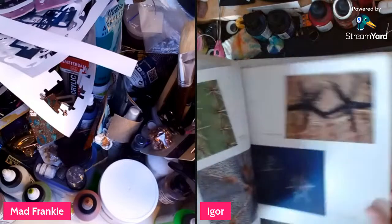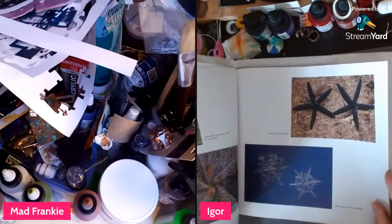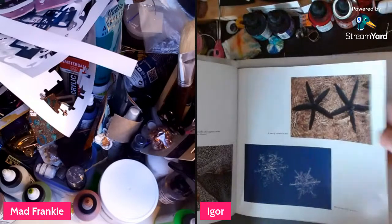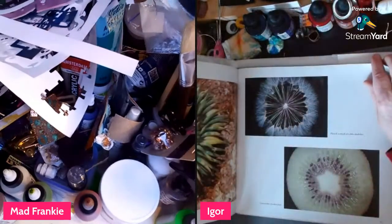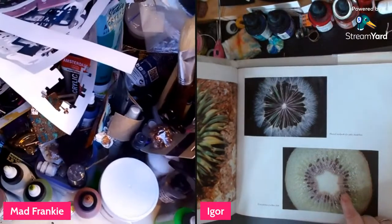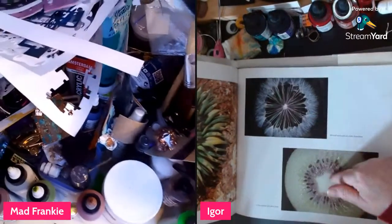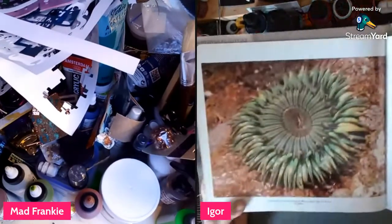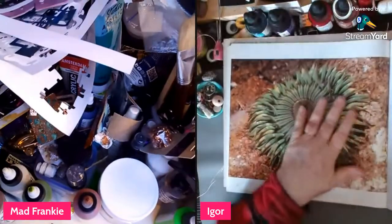Let's see. Turn the page. Snowflakes. Yeah. Seed pods of a false dandelion, kiwi fruit. This is the type of macro photography I'd love to do. Giant green sea anemone. Oh yeah.